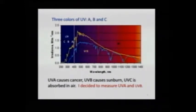Okay. So the only bands of UV that make it down here to the surface and that can affect us are UVA and UVB. So those are the two colors of UV that I set out to measure, plus I measured visible. And you can see my apparatus in the next slide.